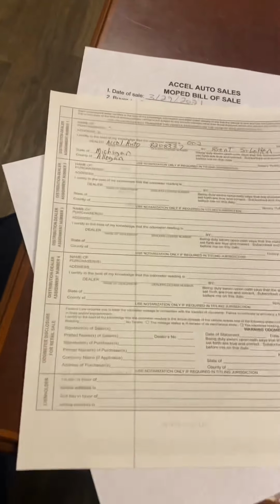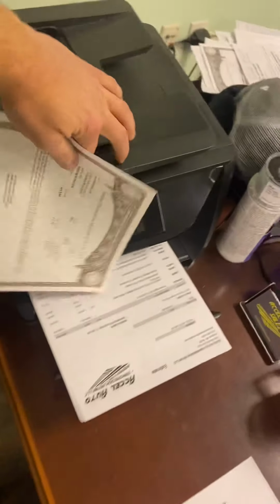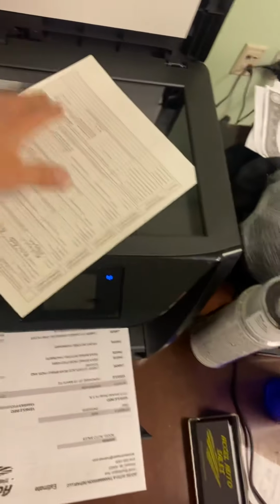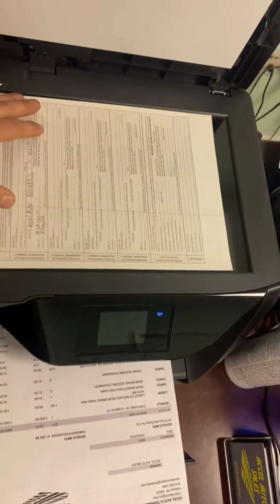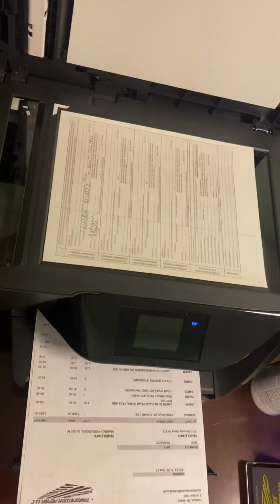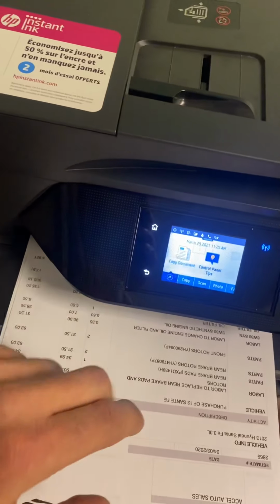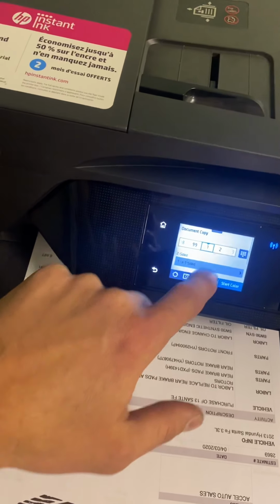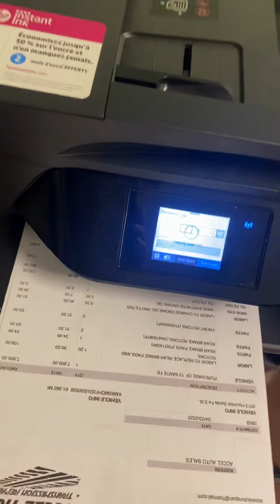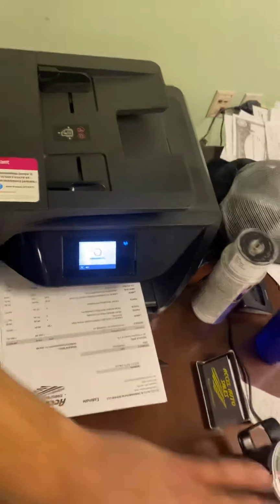Okay, our next step, we take both of these pieces of paper and we make copies. And I make 2 copies. Let me show you how to do that. This printer here, we load it in on the top. We make 2 copies. I make 2 copies of the front, 2 copies of the back of the title, 2 copies of the bill of sale. So we're gonna go like this, copy, 2, start.